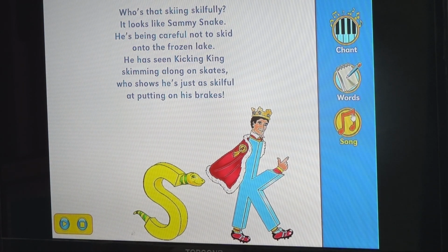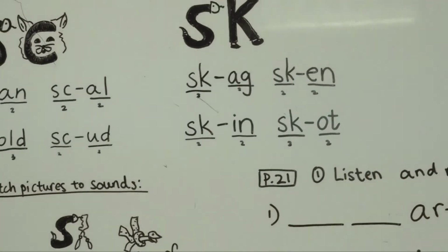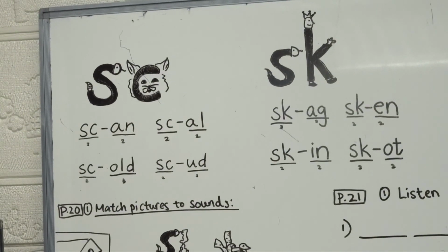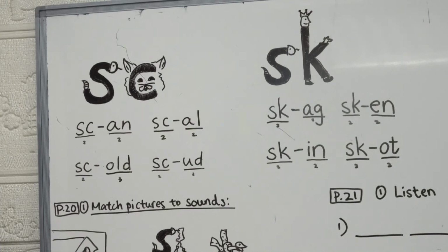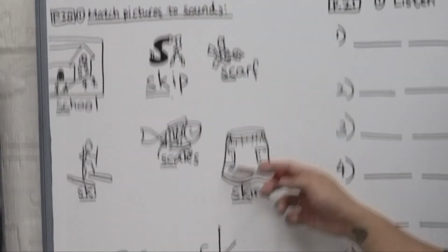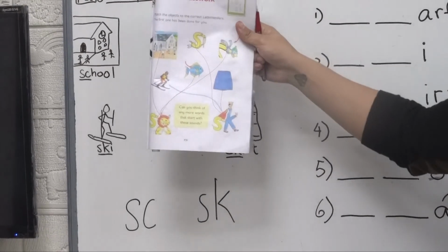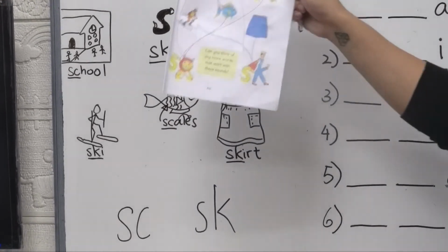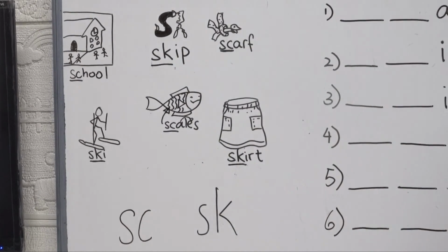Very good. So now let's go to the whiteboard, okay? On page 20 we have some pictures, same as your book, right? Like this. Page 20, alright?